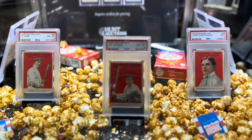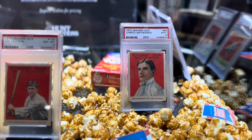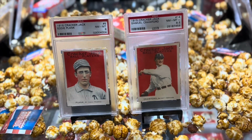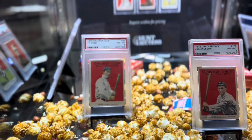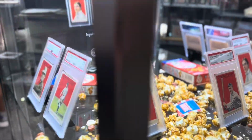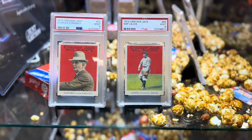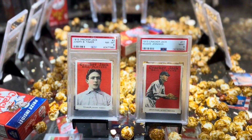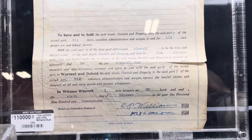The story of the day was kind of museums. I really enjoyed looking at some things like this display of the Cracker Jack cards. How amazing is that? Eddie Plank, and I mean, you got Joe Jacksons and Ty Cobbs, and it was a cool display they had set up here. A lot of the Hall of Famers are displayed at this one. You got that Tinker. This was an amazing piece. Very, very few of these exist.